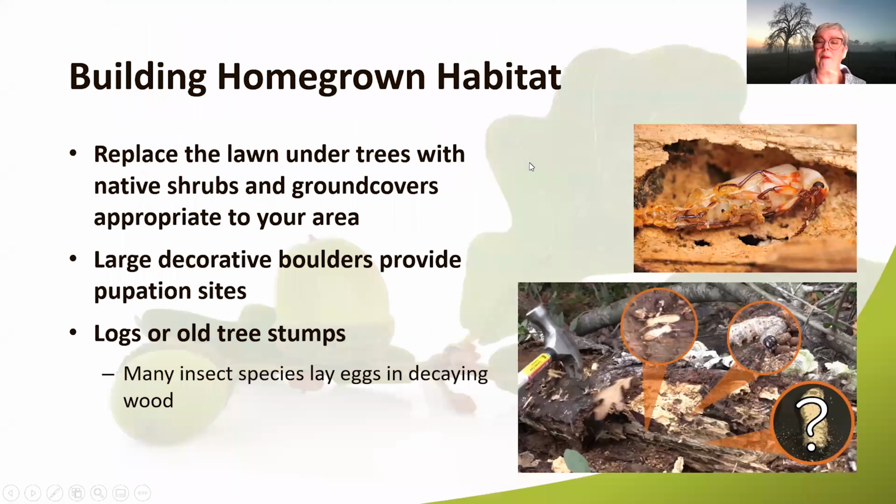So other things besides plant material that you want to be looking at to support the good bugs in your yard: again, replace lawn, especially under trees, with native shrubs and ground covers. Lawn under trees just stresses out trees that much more because lawn is robbing the water and the nutrients and competing. Native plant material has a much lower requirement for nutrients. They're just adapted to less. They get what they need in our soils naturally.